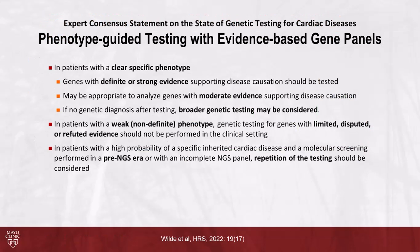But what I really liked about this paper is that they gave some best practice guidelines for cardiac genetic testing. And I like this because it helped to emphasize things that we're already doing. What they recommend is phenotype-guided testing with evidence-based gene panels. If you have patients with a clear, specific phenotype, you can test them for genes with definitive or strong evidence, and even moderate evidence, and possibly even limited evidence. After that testing is done, if no genetic diagnosis is made, then broader genetic testing may be considered, including exome sequencing. But in patients with a weak or non-definite phenotype, genetic testing for genes with limited, disputed, or refuted evidence should not be performed.